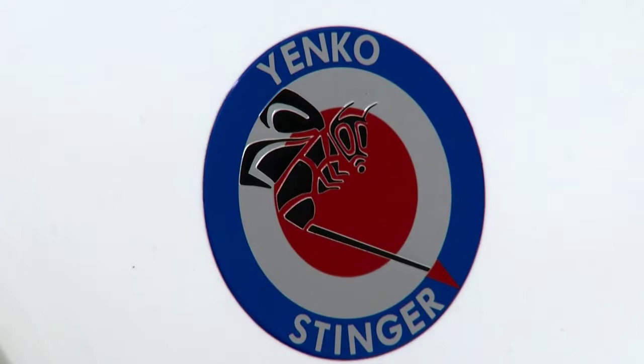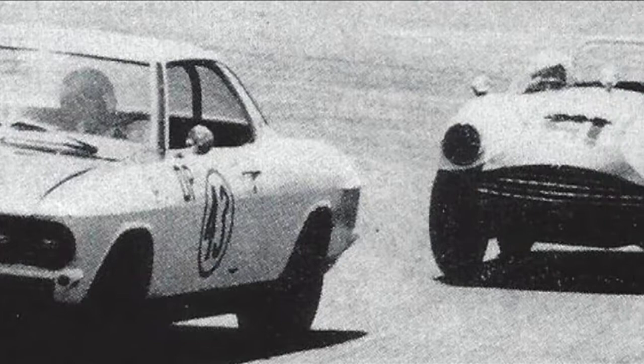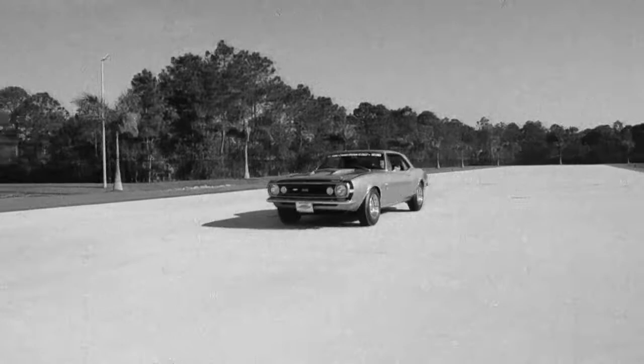The Yenko supercar saga began in 1965 with the Stinger. Car dealer and accomplished racing driver Don Yenko wanted a Chevrolet designed specifically for road racing in the SCCA's D production class. So Yenko and his staff modified over 100 Corvair Corsas, giving them racing suspension and a lot more horsepower. Eventually, Don Yenko needed a car to compete in the faster Trans Am series. Enter the 1967 Yenko Camaro.